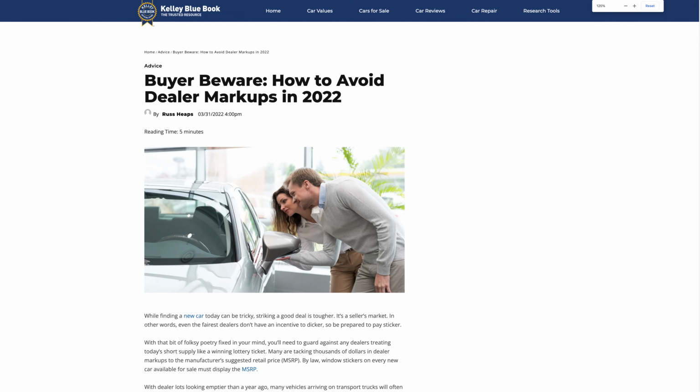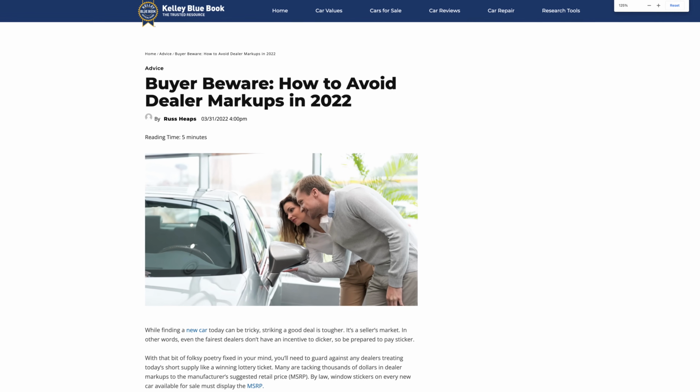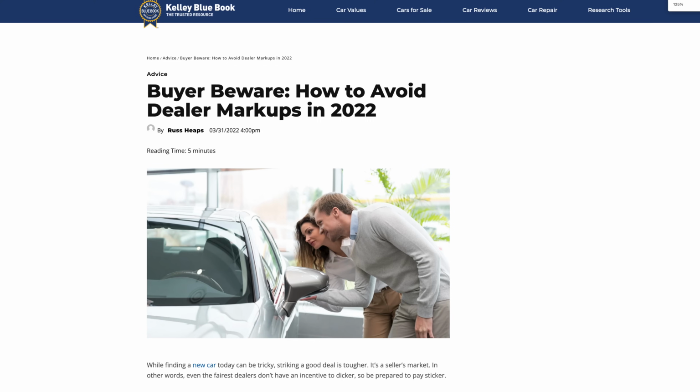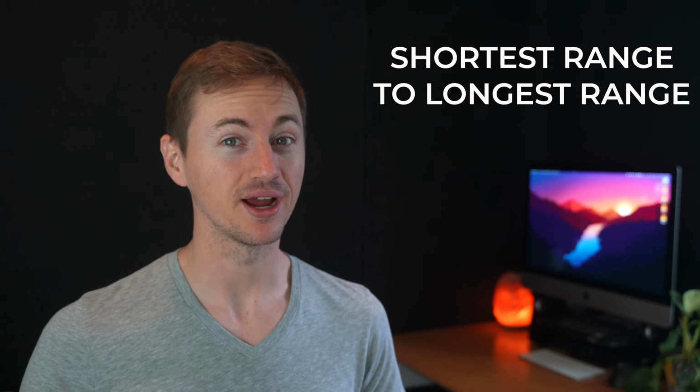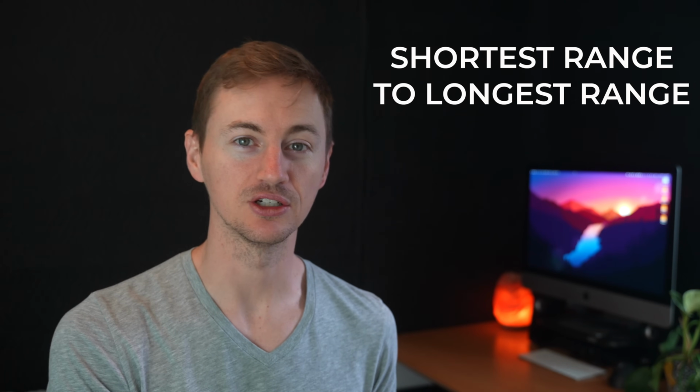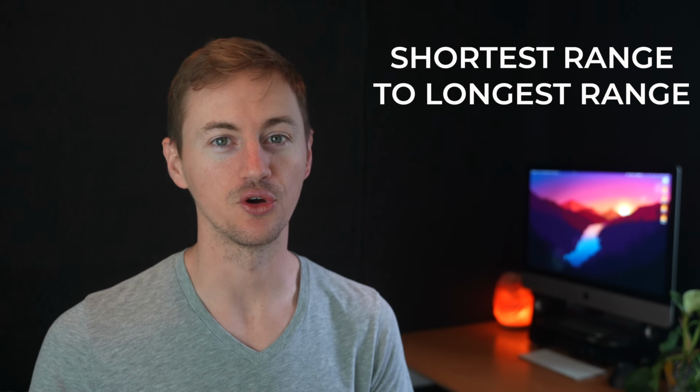Now, another thing to remember is that some of these vehicles can possibly come with an added markup cost if purchased from a dealership, depending on the inventory and demand. So the final cost could fluctuate or change depending on when and where you are buying it. And finally, this list is not sorted by price, but rather it's sorted by range. I wanted to start with the lowest range first, then move along to the longest range vehicles.